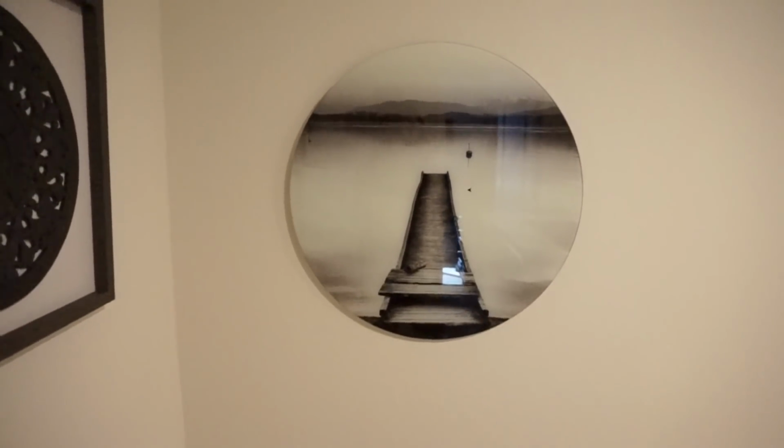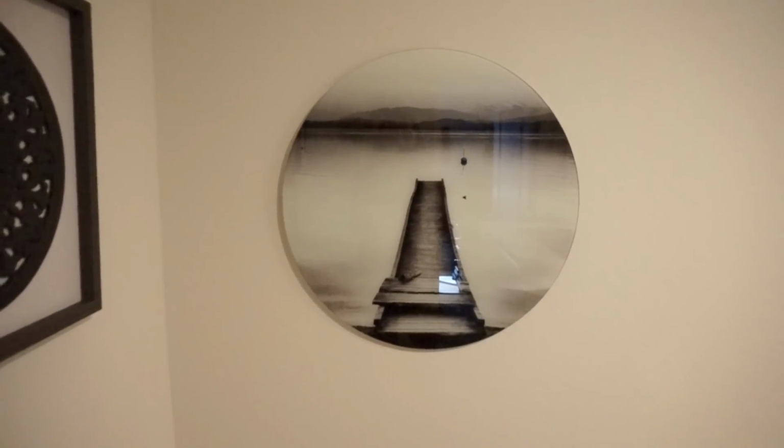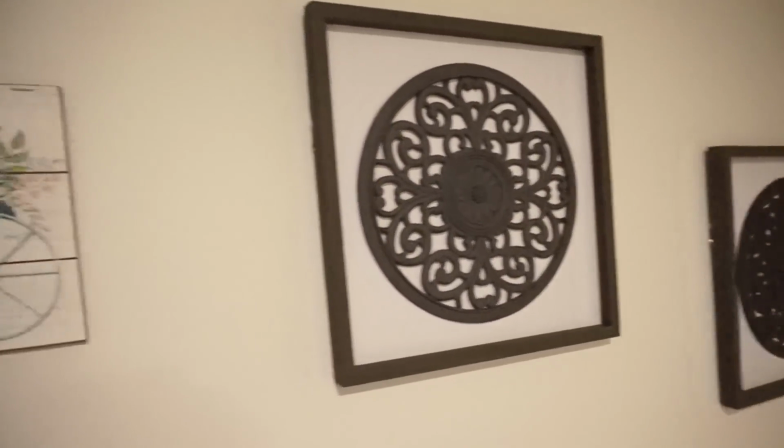When you are at the landing of my stairs, I have this really pretty glass painting. It looks like you're about to walk into the water, which I really love. I got this from TJ Maxx. And then panning around to this side, these 2 plaques are from TJ Maxx as well.